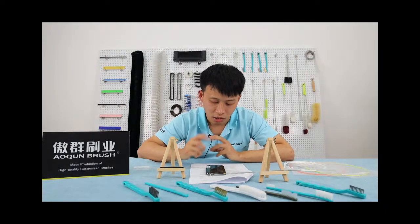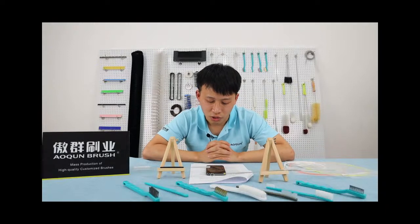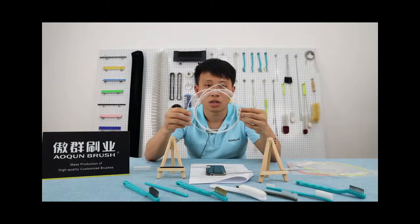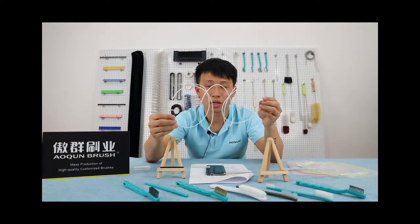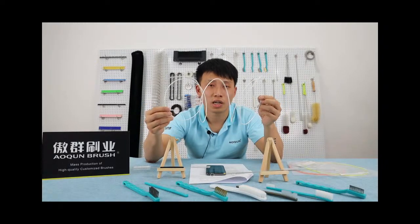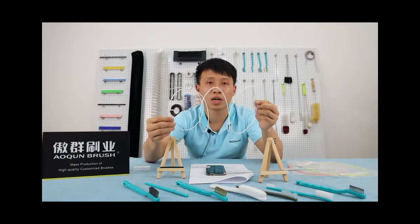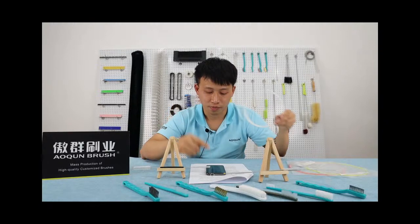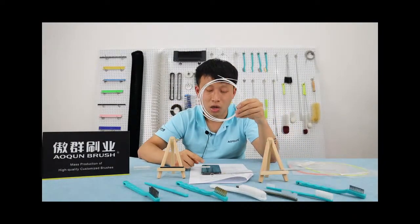Another question. There are many questions here. This is a question from Mike, and he wants to know about the underscore brush. As I said just now, this brush is very flexible, and the overall length is customized. It means any length you want is okay: 1 meter, 1.5 meters, 2 meters, or longer. You just need to tell me, and we can make it for you.